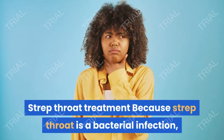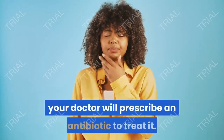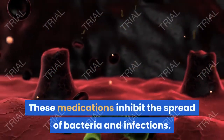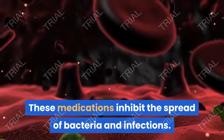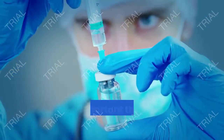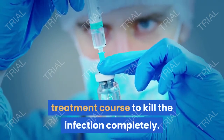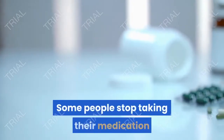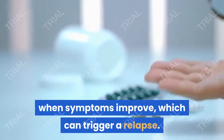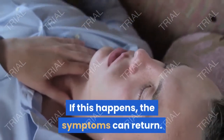Strep throat treatment. Because strep throat is a bacterial infection, your doctor will prescribe an antibiotic to treat it. These medications inhibit the spread of bacteria and infections. Several types of antibiotics are available. It's important that you finish your antibiotic treatment course to kill the infection completely. Some people stop taking their medication when symptoms improve, which can trigger a relapse. If this happens, the symptoms can return.